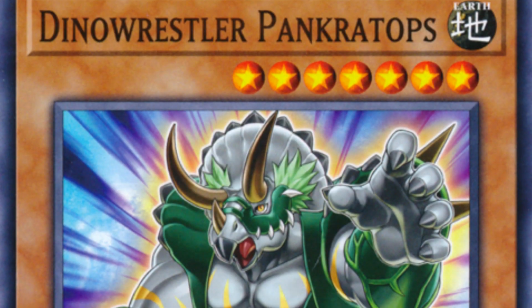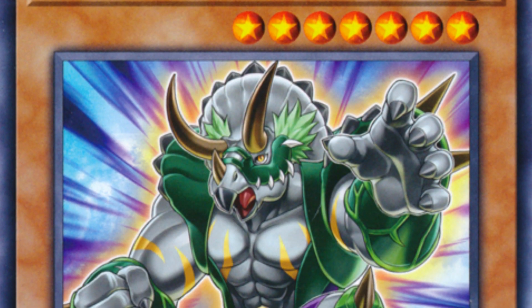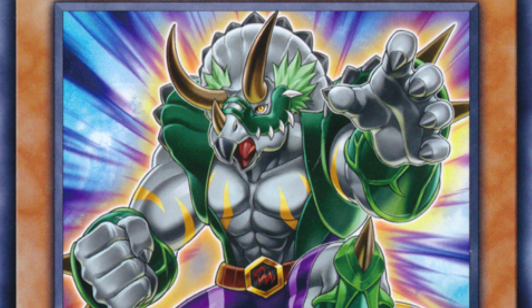most commonly played side deck cards of the last few formats, starting off with Dino Wrestler Pankratops, and oh my gosh, does this card look good. I'll throw a picture on the screen at the end of the video. I have these last 2 cards.